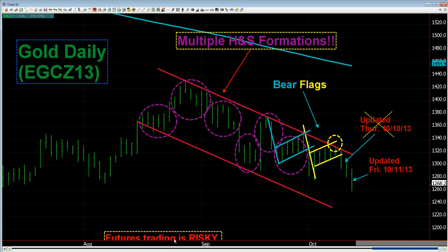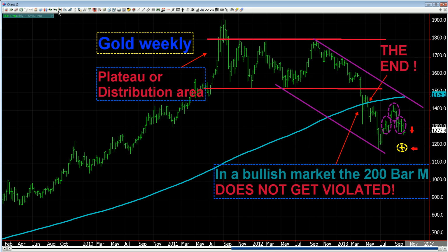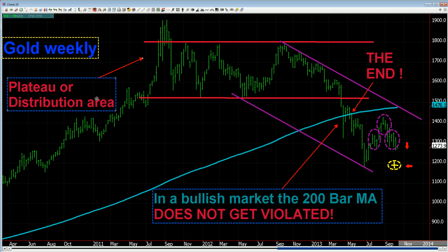So, is the S&P going back up? Absolutely, if gold is going down. But that's not the only reason. The gold daily looks bearish, right? Look at the gold weekly. Traders, look at this chart. This is a masterpiece. This gold weekly I've been showing to you in video after video. Let me tell you one thing about a market.